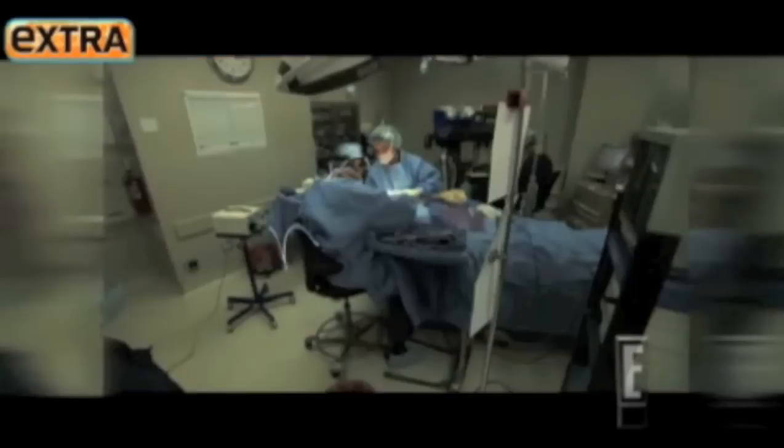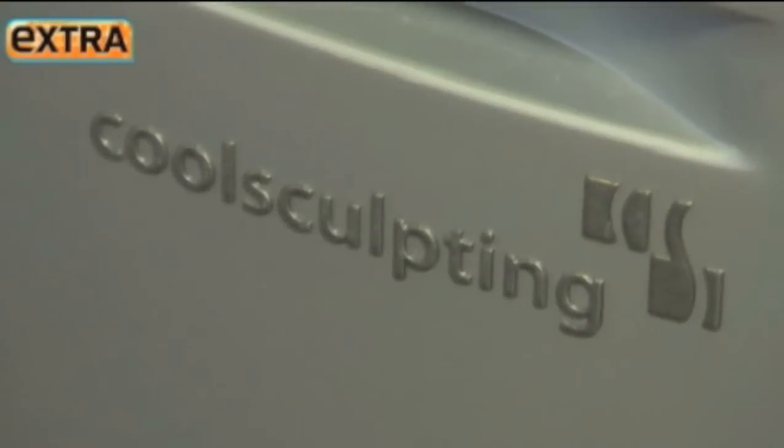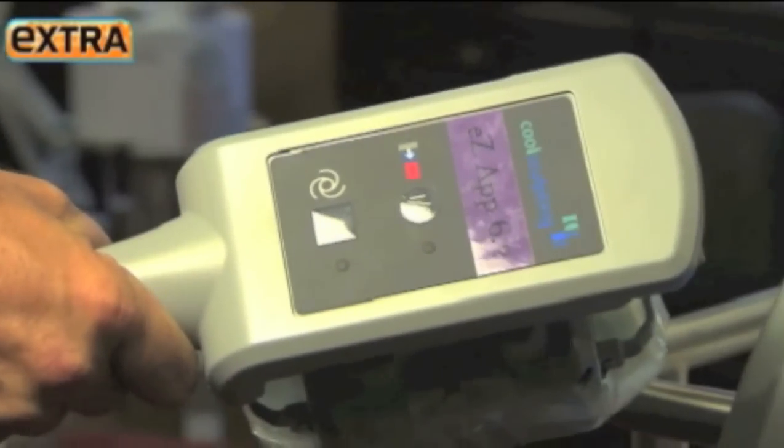Kris Jenner trusted him to take years off her face. Now, Dr. Garth Fisher wants to freeze off your fat. We have an amazing CoolSculpting machine, which is reducing body fat in a non-invasive way, losing weight and contouring your body. You had us at non-invasive. So how does it work? This plastic surgeon to the stars uses a fat-blasting magic wand.